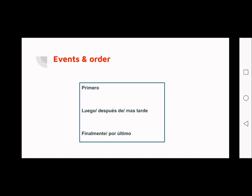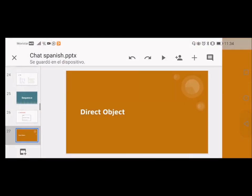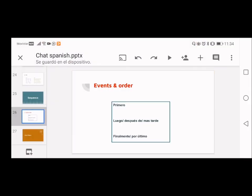If you had to write a little paragraph about what happened during a day, you could start off with what you did first, what you did intermediately, and what you did finally, okay? So the pronunciation is primero, luego, después de, más tarde, finalmente, por último.